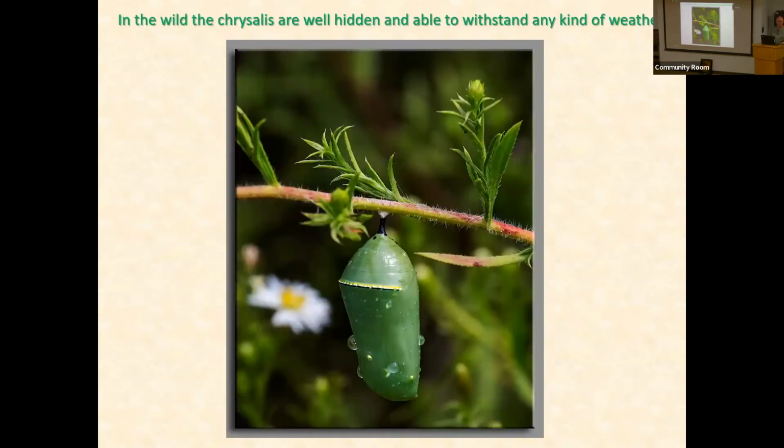Now, it's pretty easy to see them when they're in a butterfly enclosure, like at my place, but in the wild, when they're out where all the plants are, where the butterflies normally live, they're very hard to see because they're not very big and they're in all that green vegetation, so they're really well hidden. And the chrysalis, the shell, is very strong. It can withstand all kinds of weather and wind and protects the pupa while it's turning itself into the butterfly.